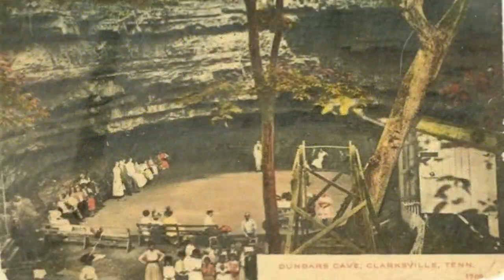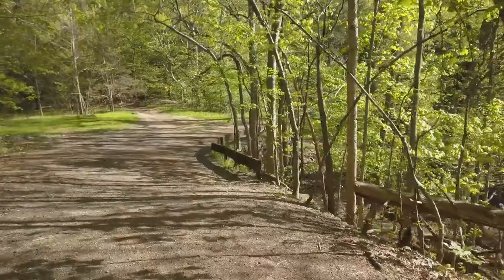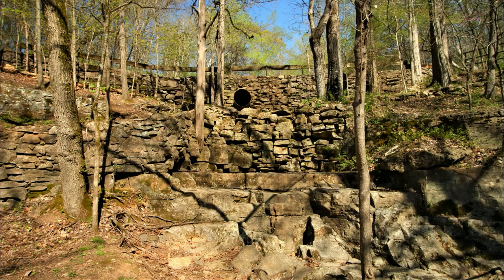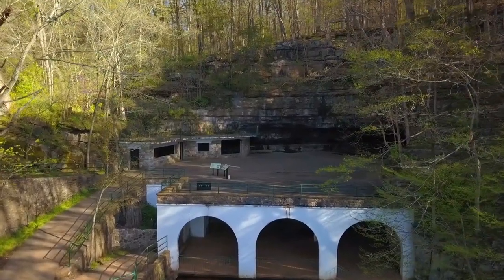Imagine for a moment those who walked this path so long ago, excited to hear Roy Acuff or a famous band, to attend a social or a dance, or simply cool off during a hot summer day at the lake. You walk and stand where so many in history have walked and stood before you. Embrace the moment. Welcome to Dunbar Cave.